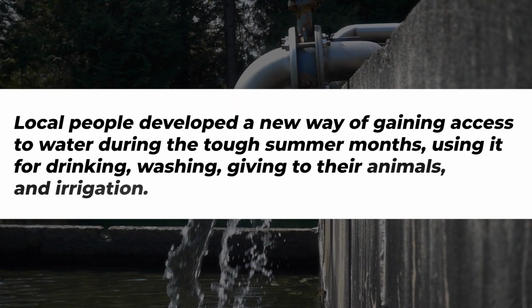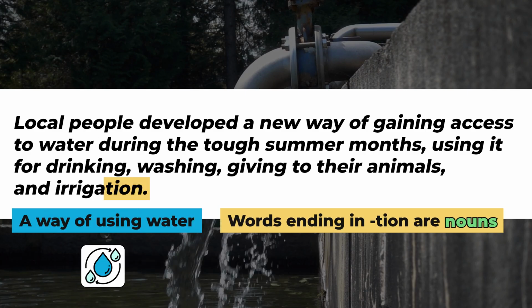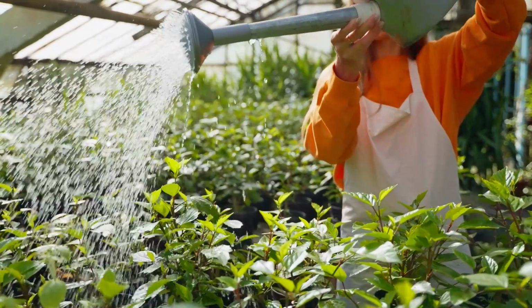For instance, when reading a text about water access, I might read the following sentence. Local people developed a new way of gaining access to water during the tough summer months, using it for drinking, washing, giving to their animals, and irrigation. Perhaps I don't know the word irrigation, but I know from the other examples that the sentence refers to different uses of water. So irrigation is a way of using water. I also know that words ending in tion are nouns, often regarding concepts or ideas. Although I might not know exactly what the word means, I can get a general idea from the context and maybe use my own knowledge to imagine what other uses of water there are, like watering plants or cooking perhaps.